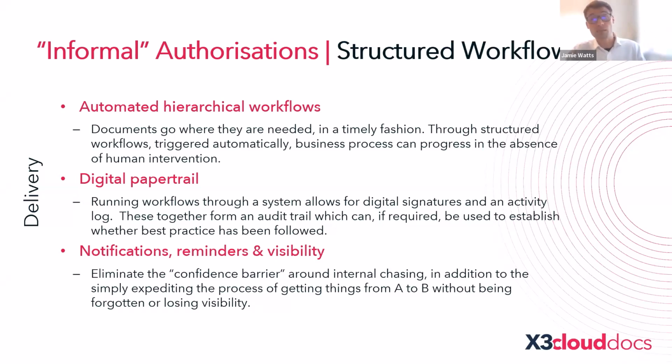Also, you can see it, so you know where it is. So it's not a mystery. It's not that it's with the CFO. Actually, the CFO got it and said, I have nothing to do with this, forwarded it over to the marketing director for their authorization. And then you know who you can go and chase if you want to chase them personally.